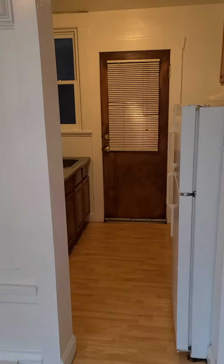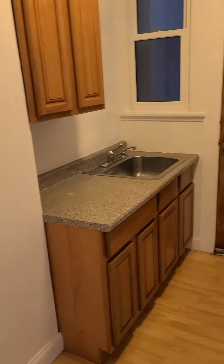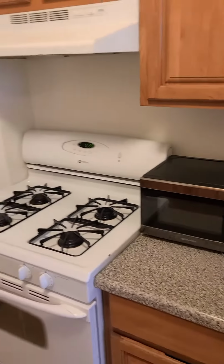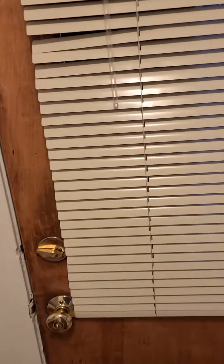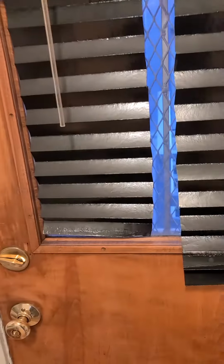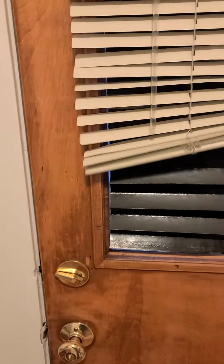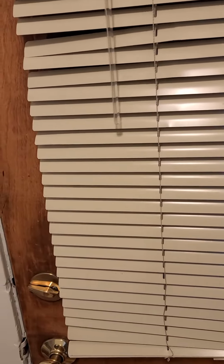And your full kitchen. Microwave. There are stairs out here that lead to the laundry. Dimmer lights in the kitchen.